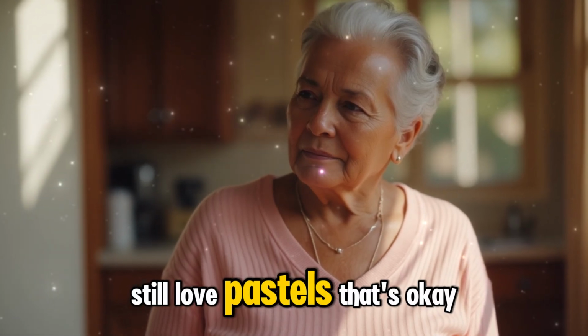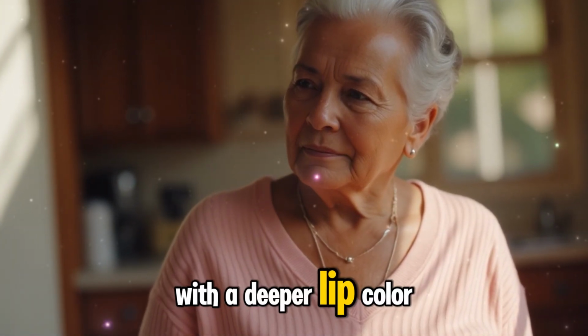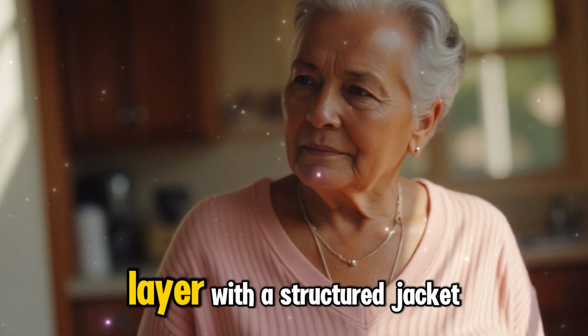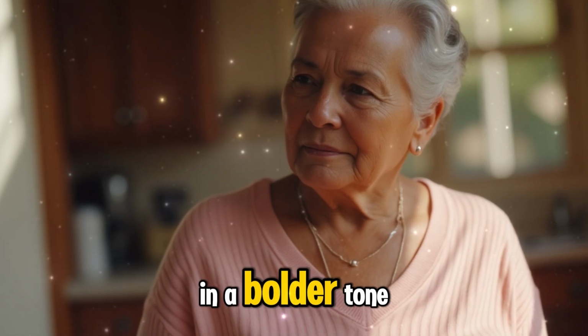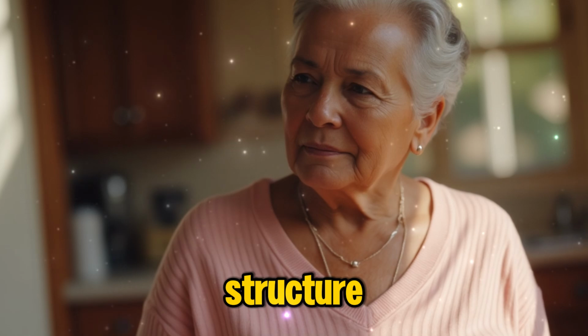Still love pastels? That's okay. Just balance them. Pair a soft pink blouse with a deeper lip color. Add contrast with statement earrings. Layer with a structured jacket in a bolder tone. Keep the sweetness, but add structure.